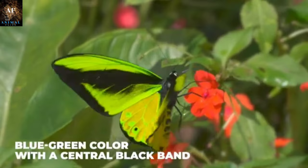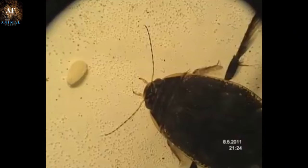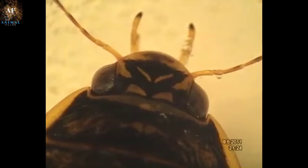Taking the 8th spot, we have giant water bugs. Giant water bugs, also known as toe biters or electric light bugs, are aquatic insects belonging to the family Belostomatidae. Giant water bugs have a flat, oval-shaped body with a broad and flattened appearance. Their body shape is well suited for life in aquatic environments. These insects often have a dark brown or black coloration, which helps them blend into their underwater surroundings. Some species may have patterns or markings that provide camouflage.